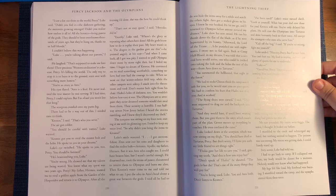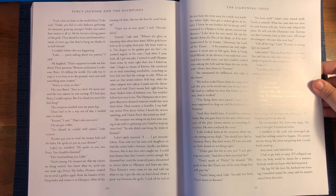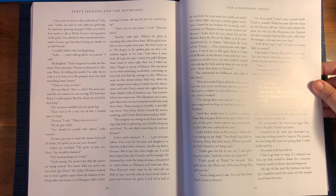"You're being used, Luke. You and Ares both. Don't listen to Kronos." "I've been used?" Luke's voice turned shrill. "Look at yourself. What has your dad ever done for you? Kronos will rise. You've only delayed his plans. He will cast the Olympians into Tartarus and drive humanity back into their caves. All except the strongest, the ones who serve him."